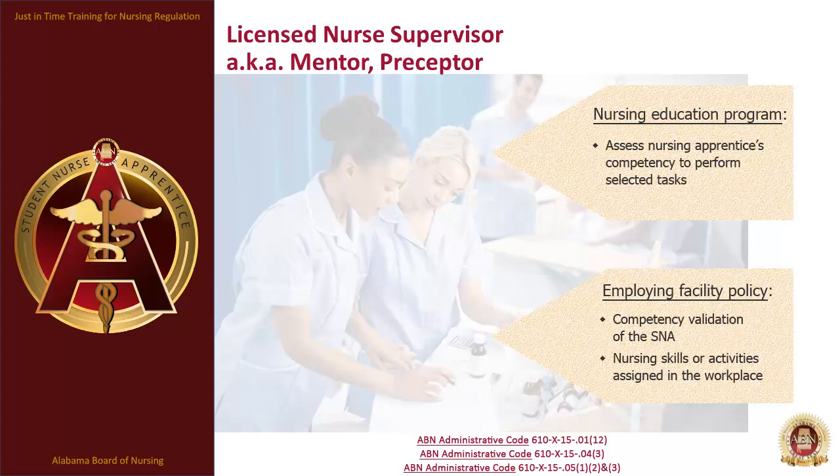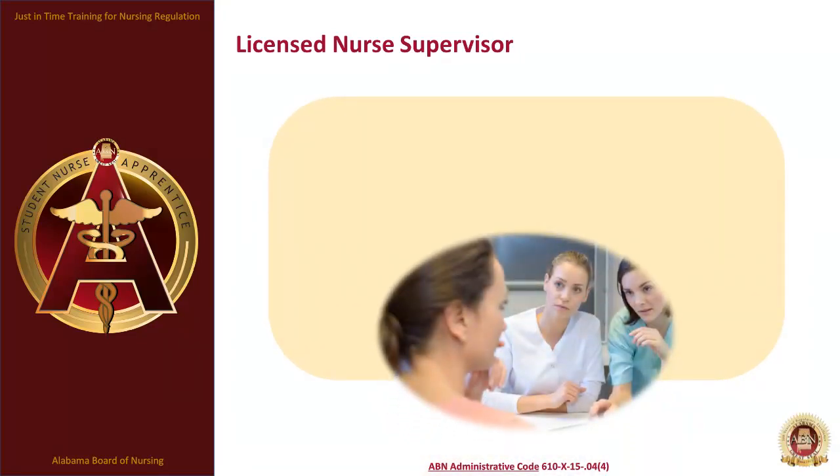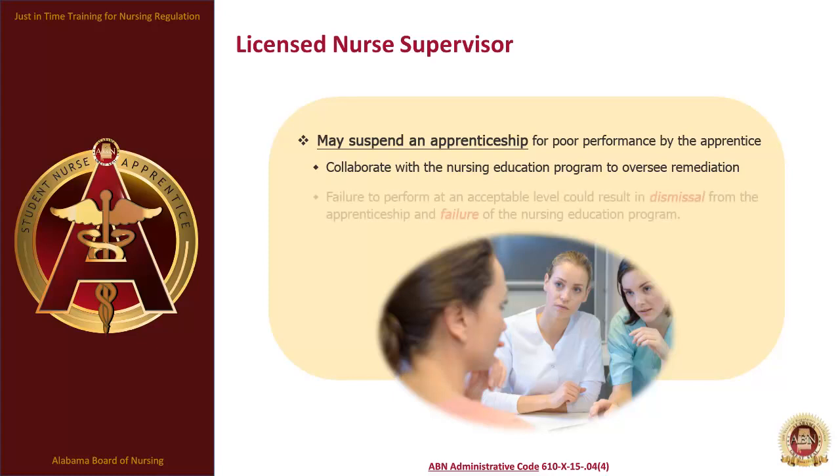The supervising licensed nurse may also be referred to as a mentor, preceptor, or journey worker. It is important for the supervising licensed nurse to have a working knowledge of the ABN skills list and the facility's policies pertaining to the student nurse apprentice, because a supervising licensed nurse may suspend an apprenticeship. This could occur due to poor performance by the student and necessitate a need to collaborate with the nursing education program to oversee remediation of the student until the apprentice can perform at an acceptable skill level. Failure to perform at an acceptable level could result in dismissal from the apprenticeship and failure of the nursing education program.